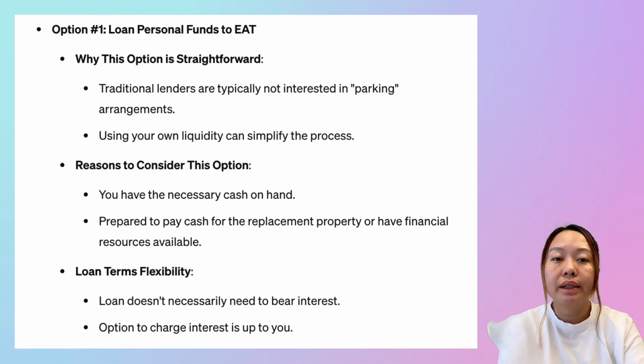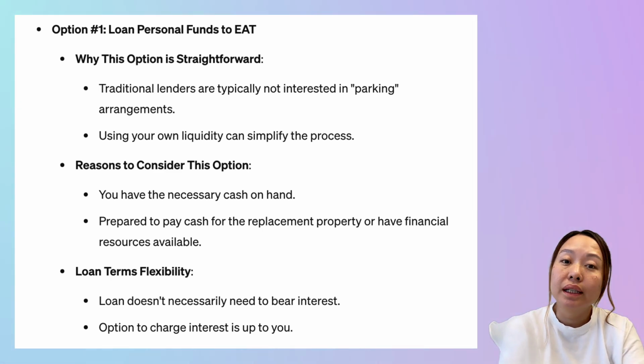Now we will explore the first option for securing financing for the EAT, also known as the exchange accommodation title holder, in a reverse exchange: loaning your own funds to the EAT. This option is often considered the simplest and most straightforward approach. So let's go into the details.